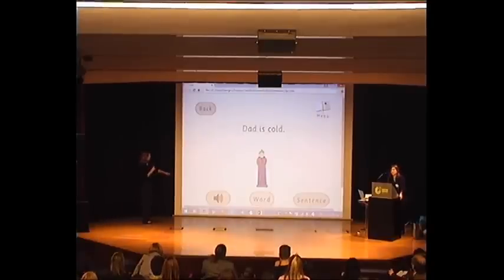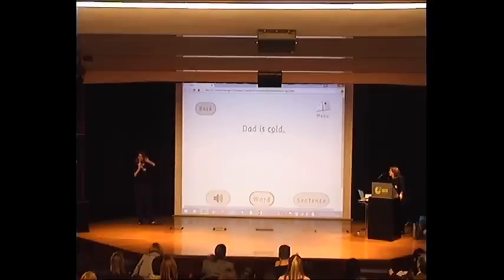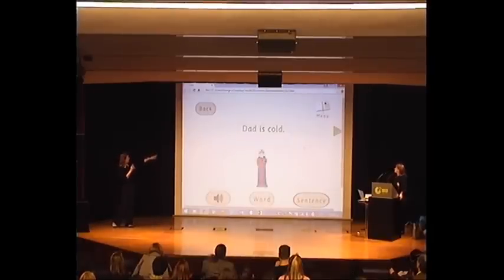So if they click on the sound, Dad is cold. Students have to find the sound themselves, click it and listen to it. And then when they go to the word, they can click on the word, listen to the word, and see the image representation. And then they can move into the sentence, including Dad is cold. Is, which is a high-frequency word with irregular spelling.